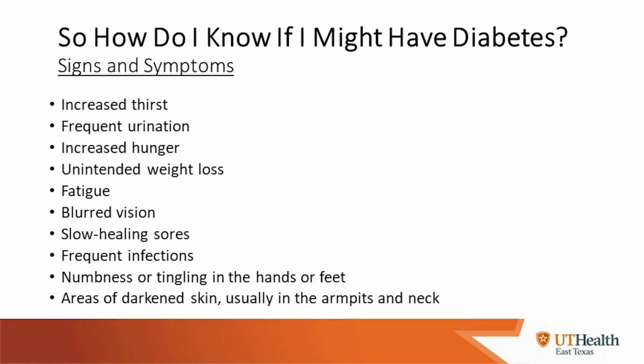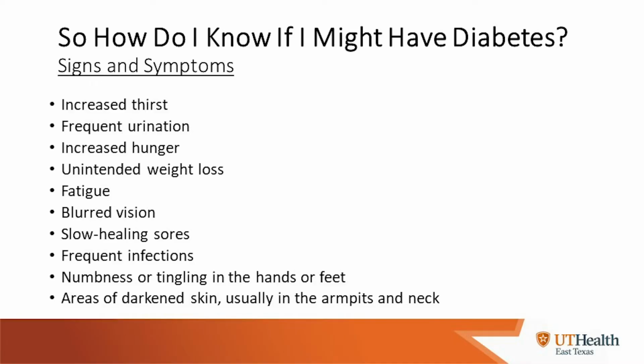And this actually sounds a little counterintuitive, but you can get some unintended weight loss as well. Because as we talked about, insulin plays a role in letting sugar into the cell, but it also plays a role in fat accumulation. So if your insulin receptors aren't working properly, you have a hard time storing fat, and you can have some unintended weight loss.